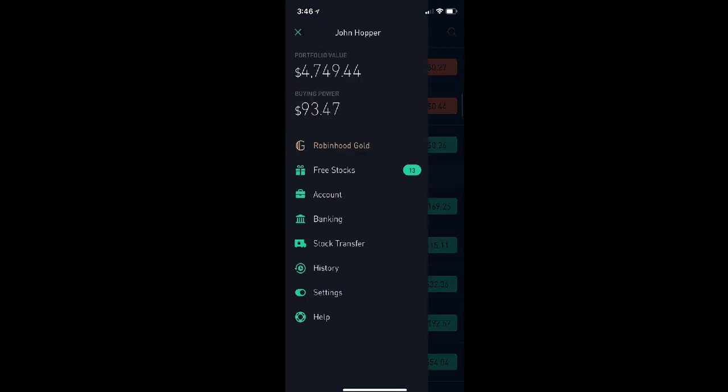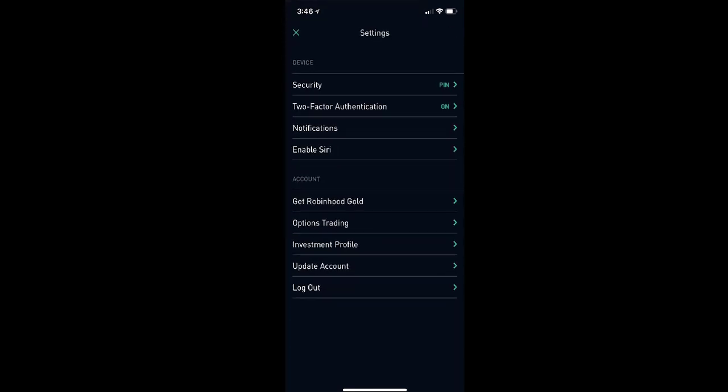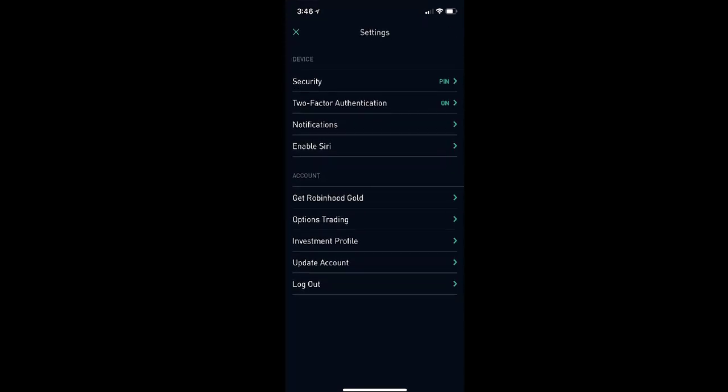First and foremost, you have to go to settings, and then go to options trading. You see right here where it says buying and selling spreads, that has to be enabled. There should be another icon here if you're only at level 2 options, and it's adding level 3 basically. So you click on buying and selling spreads, and then apply for level 3.